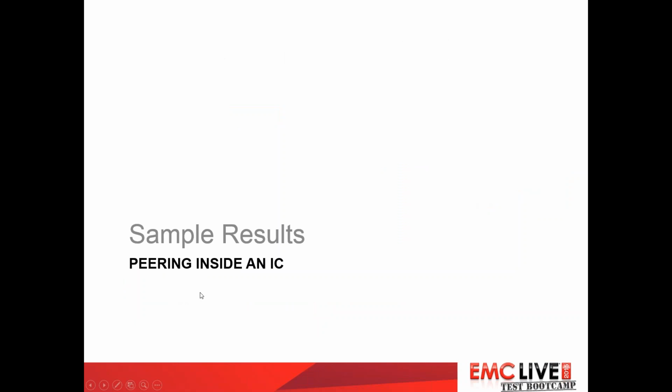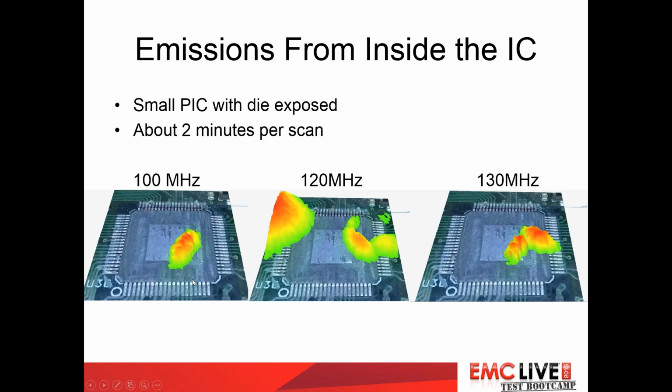So the next step is to go in even higher detail. That gave us an entire board level view. But now we can actually peer inside an IC. So in this case, what we've done is actually taken a photograph of an IC. The die has been exposed, so we can actually see it inside the chip itself. And the results have been overlaid in our software directly on top of a photograph rather than on top of a Gerber file.